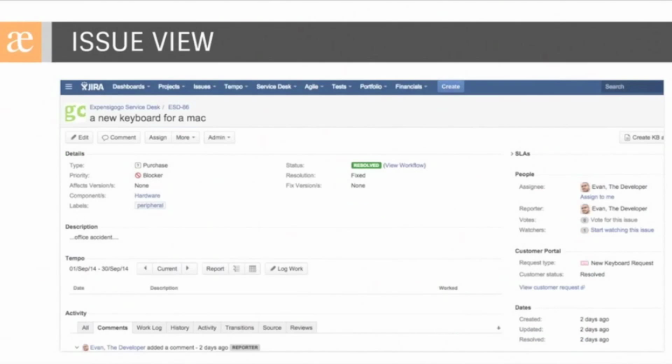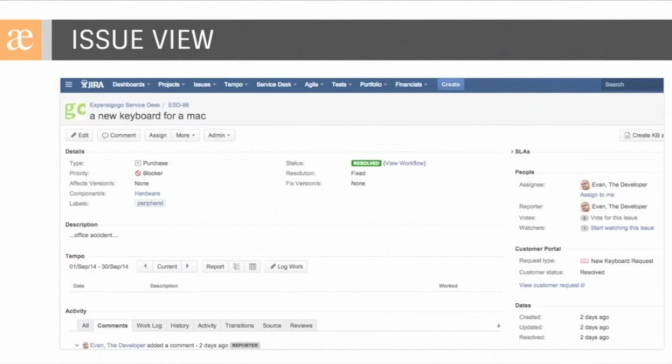True, in JIRA, the items we're tracking are technically called issues, but anatomy of an issue just doesn't sound right. Besides, in many organizations, ticket is the term of choice, or at least it's common slang. So I know I've referred to them as tickets on and off, and that's legitimately due to my experience. But of course, the proper JIRA term is issue, and that's what we're looking at here.